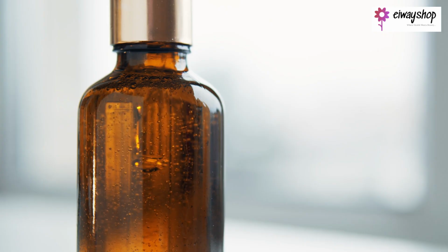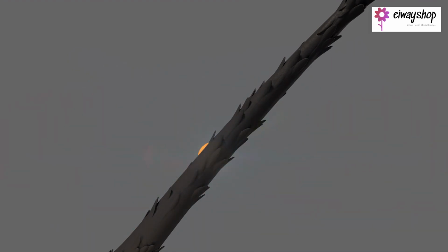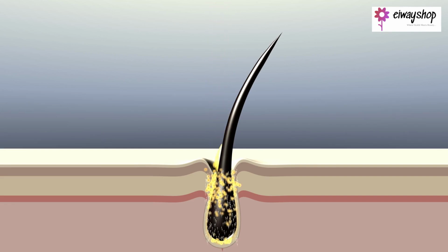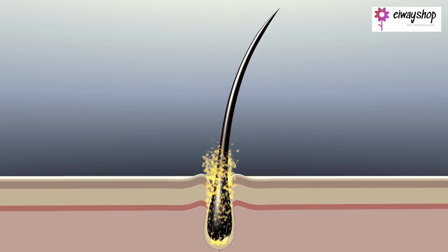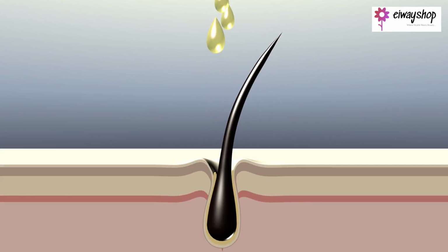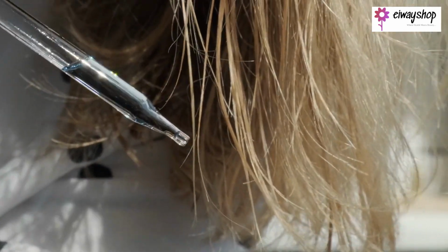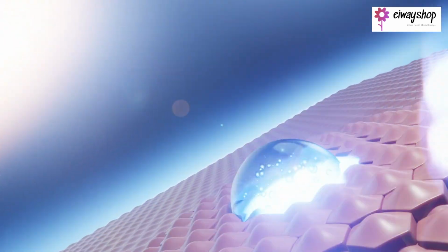Oils and serums. Hair oils and serums can provide additional nourishment and shine. Use a lightweight oil like argan oil, coconut oil, or jojoba oil to add moisture and smoothness to your hair. Apply a small amount to the ends of your hair to prevent dryness and split ends. Serums can also add shine and protect your hair from environmental damage.